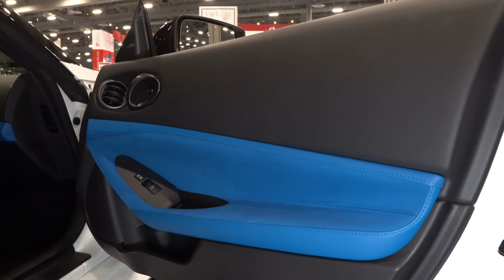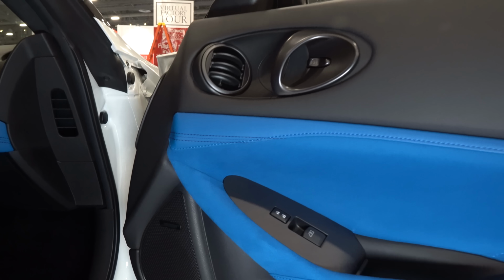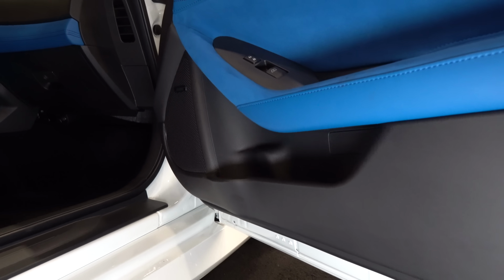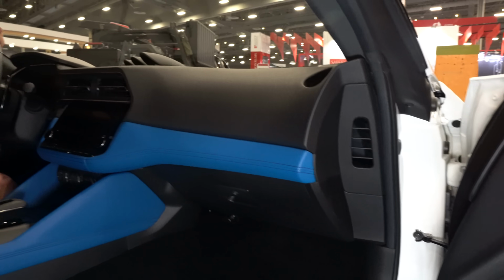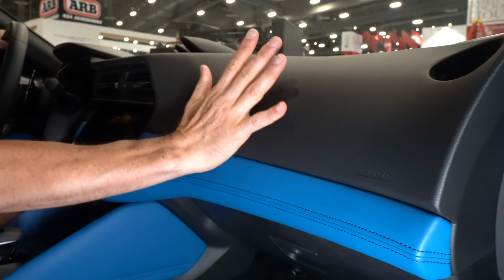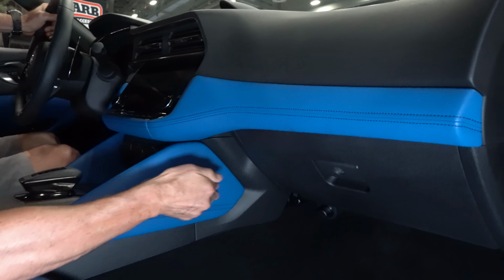Love the clean finish. You have that Alcantara material, and then of course you got a door pocket large enough maybe for 2 Pop-Tarts and a Yoo-Hoo, and the Bose sound system. But who the hell's gonna listen to the Bose sound system when you have that twin turbo V6 underneath the hood? Go into the dash, very far forward, the two-tone with the blue, even on the side here, nice to see.